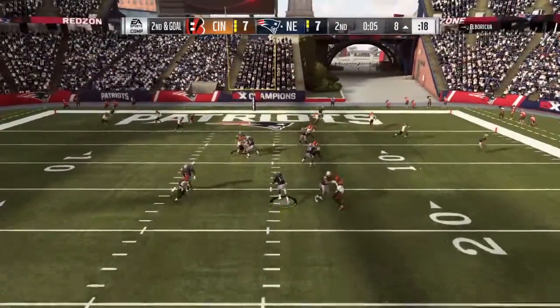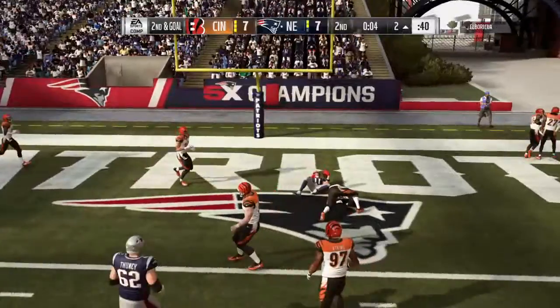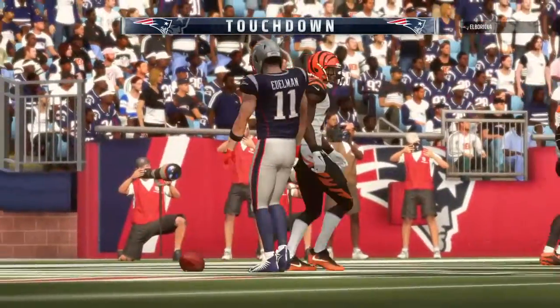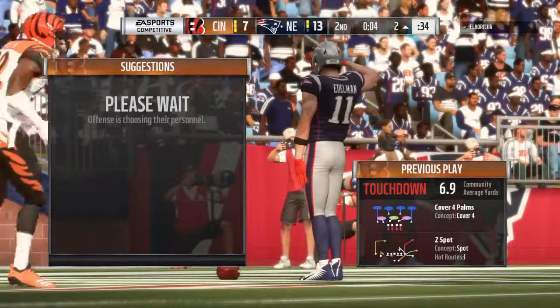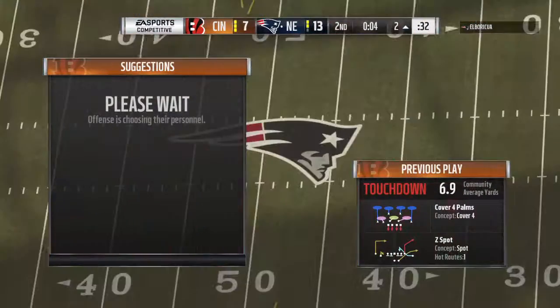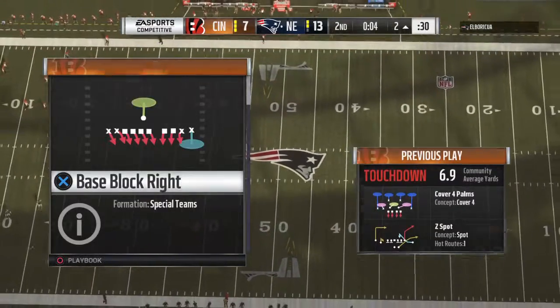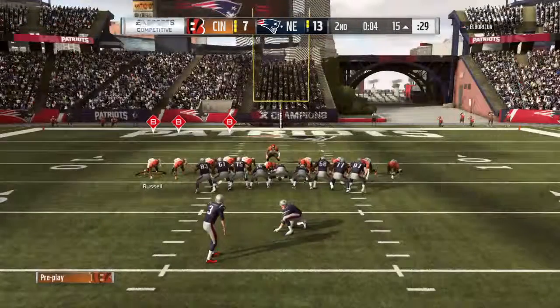Working from the gun, it's Brady. There's a man, and it's Edelman for the Patriot touchdown. Julian Edelman in the final seconds of the first half. And the Pats able to cash in for 6. So they're able to break the tie just before halftime.